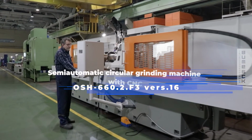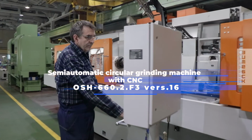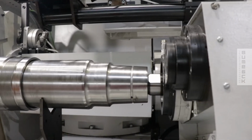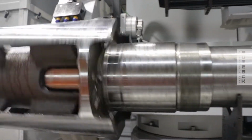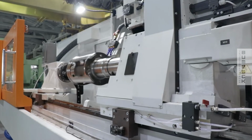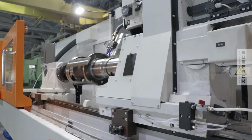Semi-automatic circular grinding machine with CNC. Designed for external grinding of smooth cylindrical and conical surfaces and bodies of rotation, such as shafts, axles, mandrels, etc. Processed material is steel, cast iron. The semi-automatic machine has a layout with a movable table on which the workpiece is mounted in the heads, with the wheel head moving in the transverse direction.